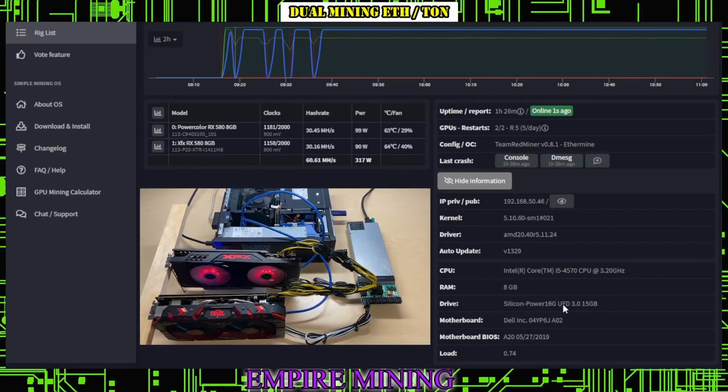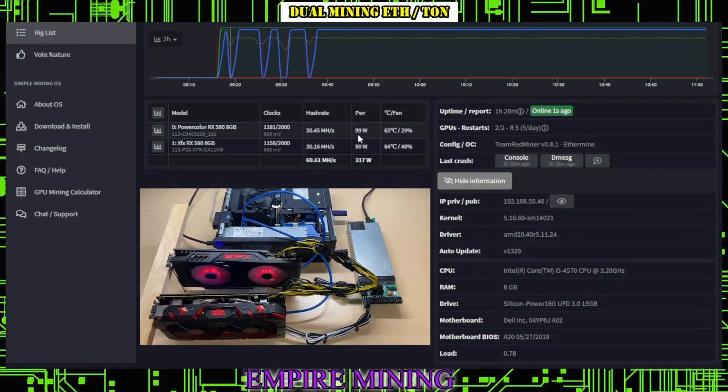With that being said, the purpose of this right here is to show you: right now we're doing 30, 30 and a half, right around 60 on the two right there. One pulling 100 watts, one pulling 90 watts. Everybody's different. So that's basically what it's at right now, just doing ETH.